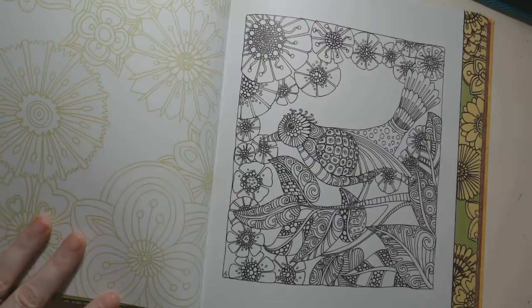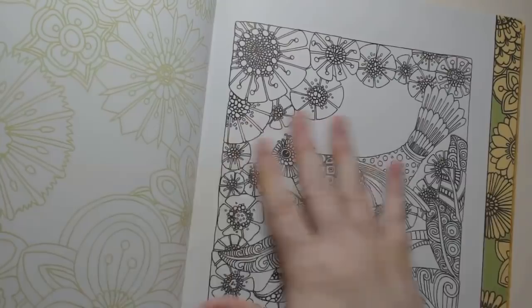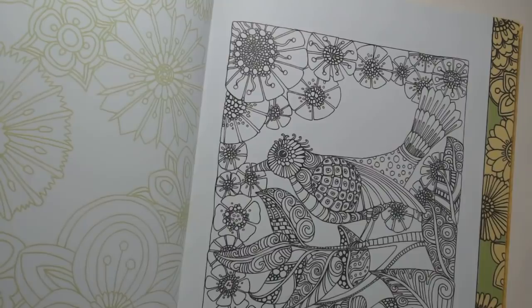All right, so I've zoomed in a little. We're gonna just look at this side. Each page now is one-sided. They will have a light pattern like this on the back side of the page. Each page has an image. There are a variety of images, and then you have this little piece here to just indicate which chapter you're in.